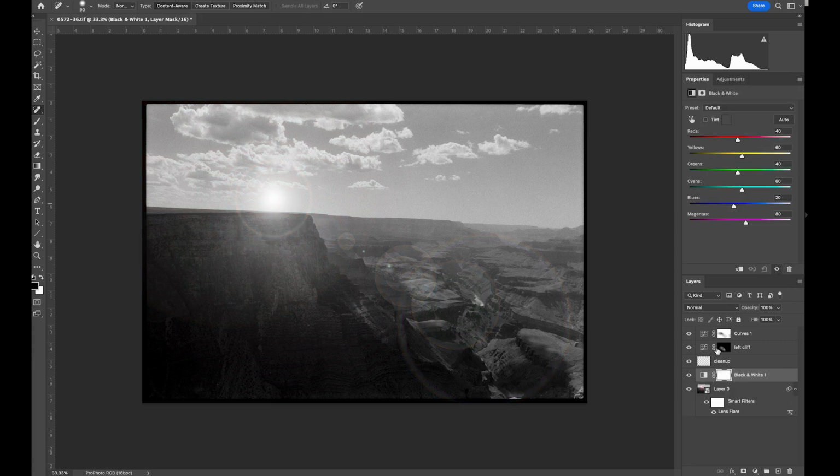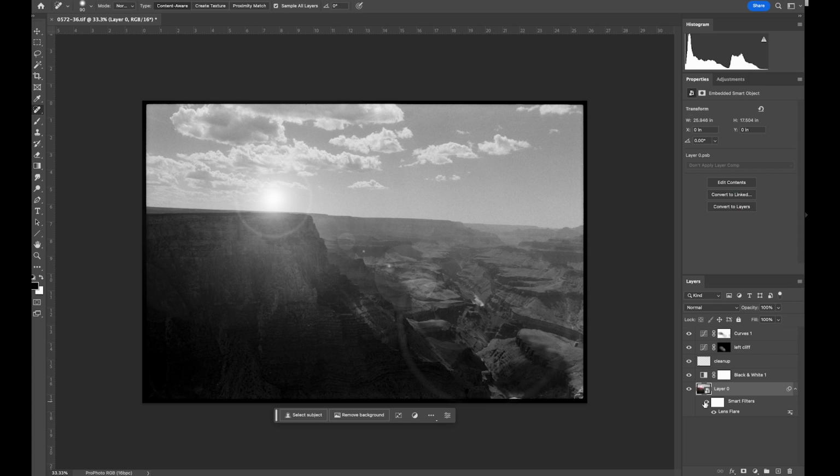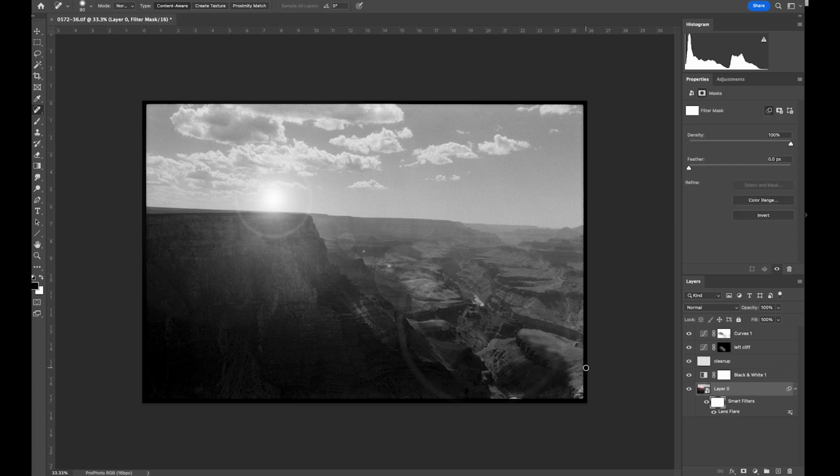Ooh, that's kind of cool. It's a little far, but it's kind of interesting. Oh, I like that. I know it's blasphemous, and I'm okay with that. I'm into it. What I could then do is grab a brush with a reasonably low opacity and just chill it out a little bit at a time, especially some of this weirdness up here. I don't love all of that.